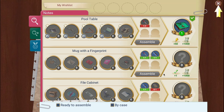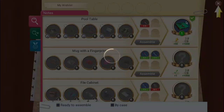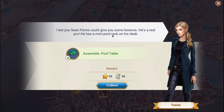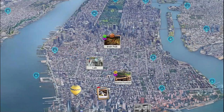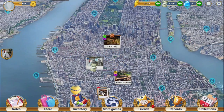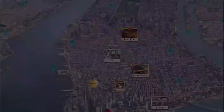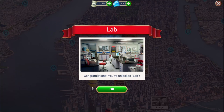Ready to assemble by cage. Notes. Additional. I bet you, Sean, could give you some lessons. He's real proud. He has a mini pool rack on his desk. Ooh. Where are we going next? Back to the lab. That's what the money's for, though. I like the saves. I'm very new to this, and I've never played in my life.